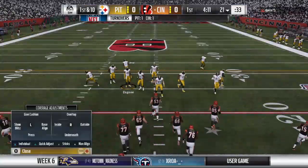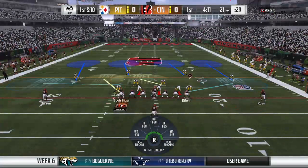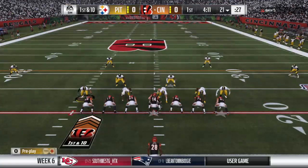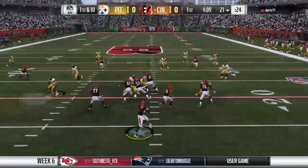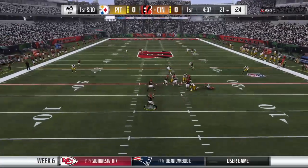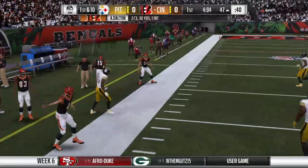Cincinnati now ready to take the field. That opening drive ended with the INT. It didn't lead to points, but still not the way they were hoping to begin the game. But how about going and telling your defense, thank you, a huge thank you. You said it didn't lead to points, stalled off that drive. Now they've got a chance to redeem themselves and maybe reward their defense a little bit by putting some points on the board on this one.